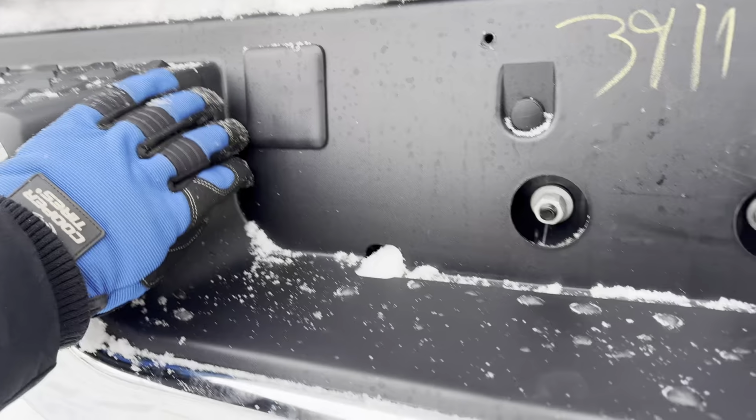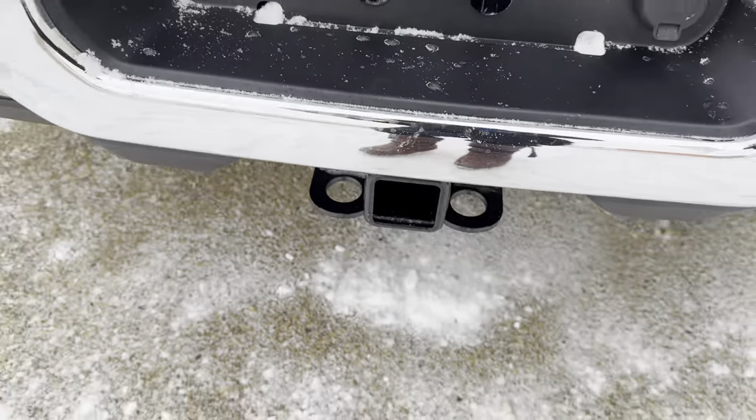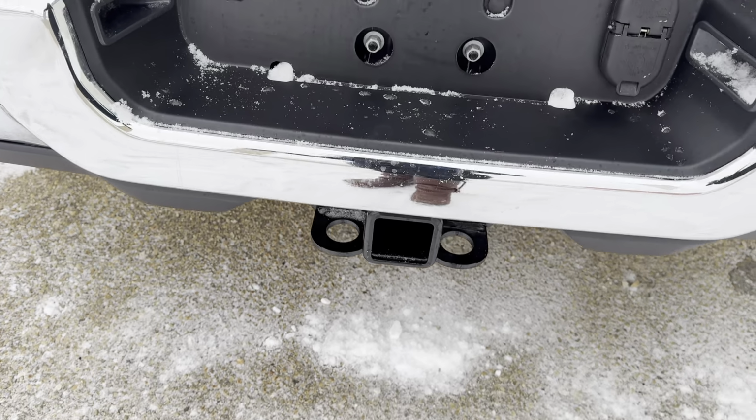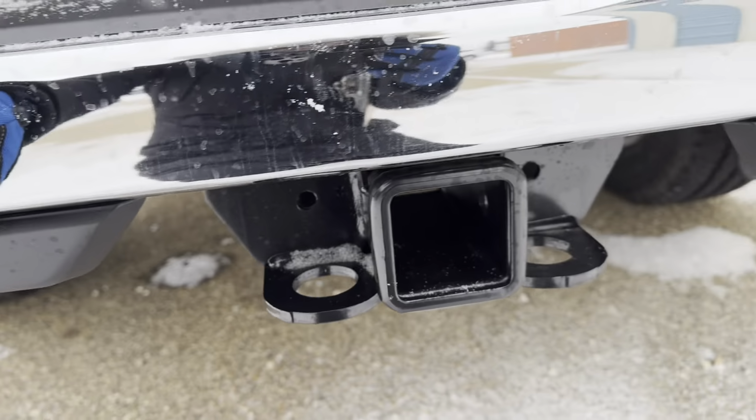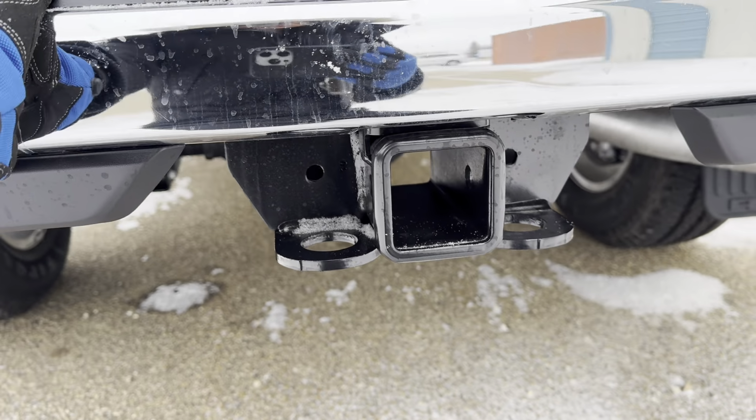You can easily cover those. No. Okay, anyways, and then we also have a class, let me see, I think it's a class 5 hitch receiver. So that's what we have on here. It's more heavy duty than the class 4, if anyone's wondering that. And then also tucked away under there we have our spare tire. So that's just in there.